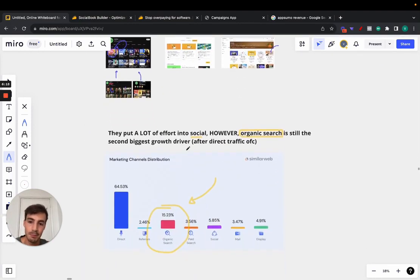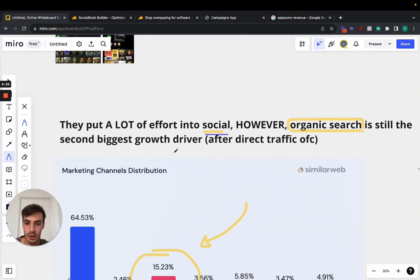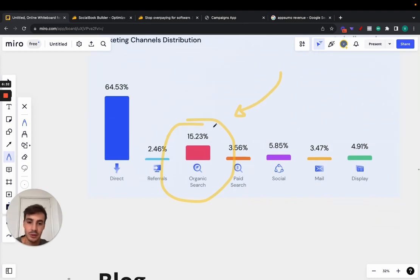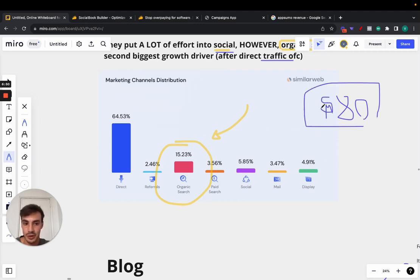Now, they put a lot of effort into social, as you can see here. A lot of effort goes into this. However, organic search is still the second biggest growth driver after, of course, direct traffic, right? Direct traffic will always be the biggest one, but organic search accounts for 15% of the traffic. So people coming in from organic searches account for 15% of AppSumo's $80 million a year business. So you can do the math. Of course, it won't be direct proportion, but part of the $80 million a year is generated by this 15% in organic search traffic. So you can imagine how much value this traffic is worth.